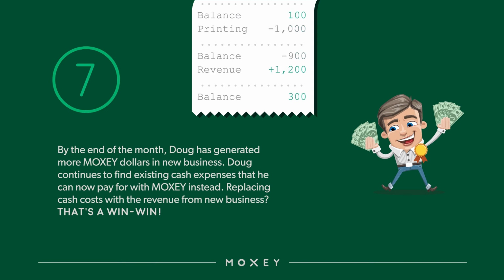Current balance, 300 Moxey. Doug continues to find existing cash expenses they can now pay for with Moxey instead. Replacing cash costs with revenue from new business, that's a win-win.